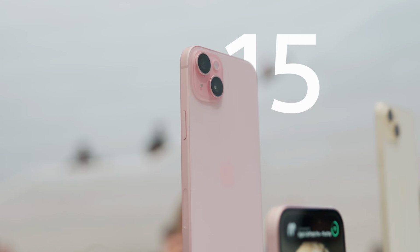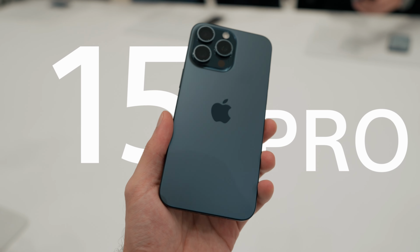Hey guys, we're here at the Apple Park and we're finally going to be taking a look at the iPhone 15, 15 Pro and the Apple Watch Series 9. I'm so excited, I could blow my brains out.